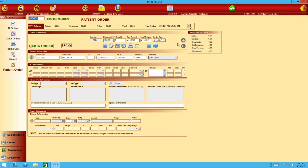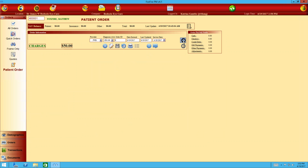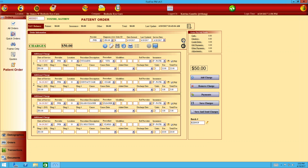Okay, let's go ahead and open up the order. So we edit it, and let's go to that charges screen. And this patient has a $50 balance for a number of different line items. So we have vitamins, contact cases, glass cleaner, and solution. So what we're going to do now is learn how to take a payment. This first one's going to be pretty cut and dry. So the first thing we're going to do is click on the payments button.